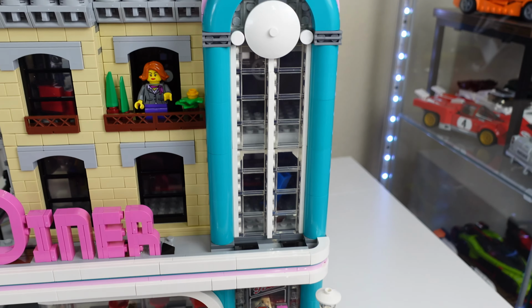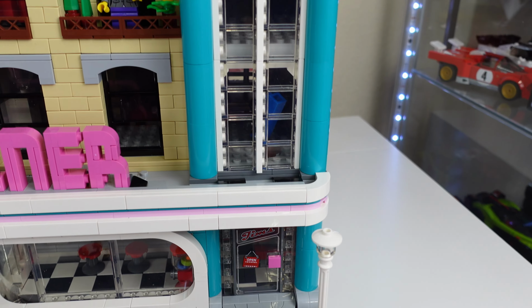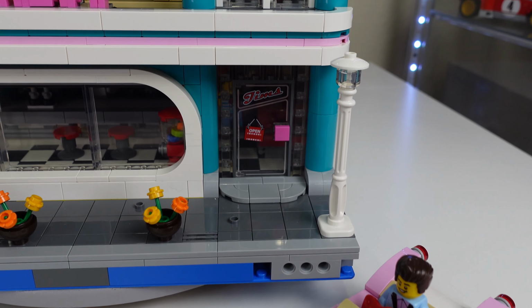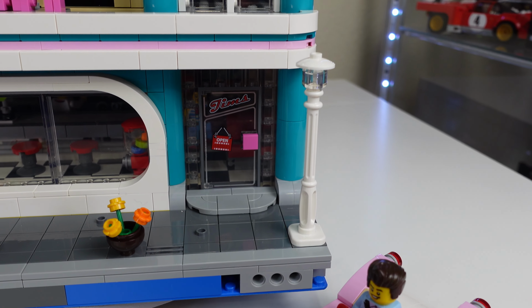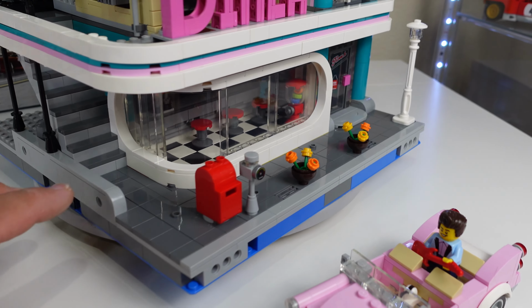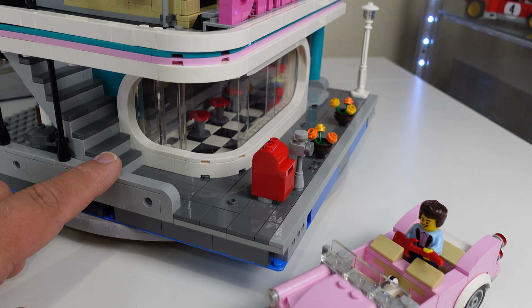Kind of looks like a jukebox, kind of. I think that's what they were going for, because that's a lot of the look of the 50s diners. We do have a nice printed door that says Tim's. A traditional stoplight. I love the way that this window wraps around. To me, that is just fantastic.